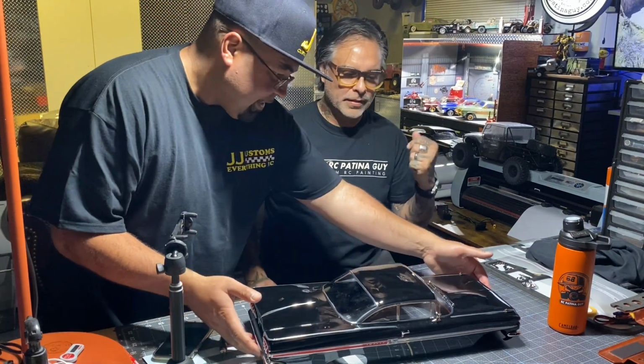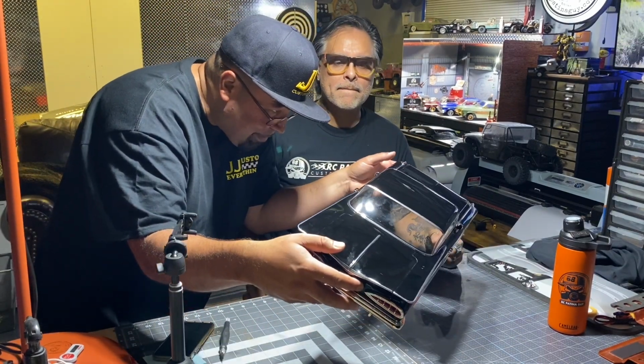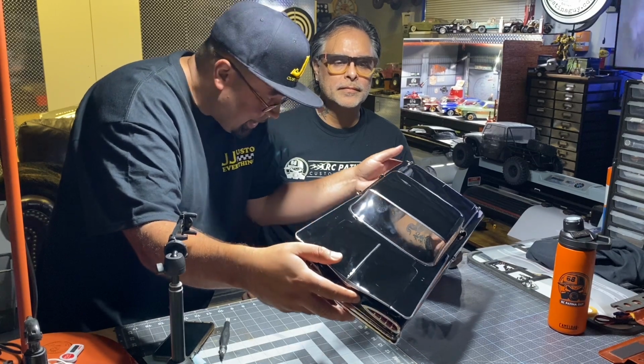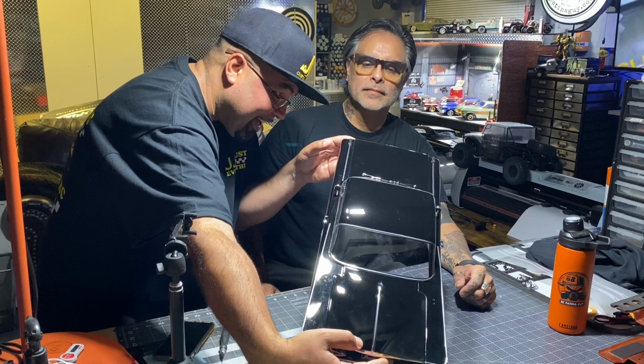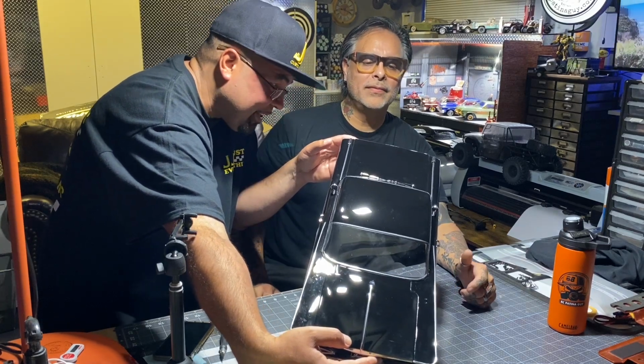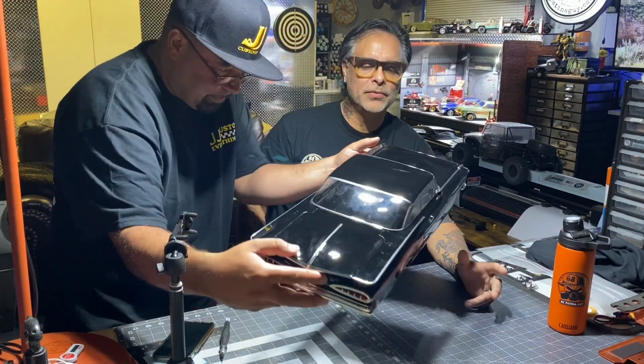You mind if I grab it? No, go ahead. The bent window came out beautiful for the windshield. The front is just impeccable. Look, they got the grill, the vented grills up there. Yeah, I mean, everything is really nice.